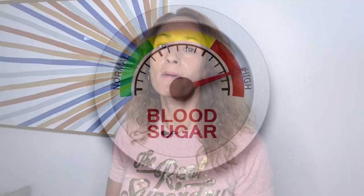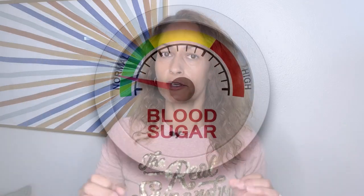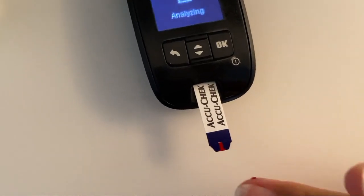So let's talk about how to get blood sugars down if they have climbed up too high. And just to reiterate, the only way to really know if your blood sugars are elevated is by doing a finger stick using a glucometer. But let's talk safety first. If your blood sugar is high and you don't know why, and you don't know how to get it down, or you don't have a prediabetes or diabetes diagnosis, please close down this video, forget me, and go seek medical attention.